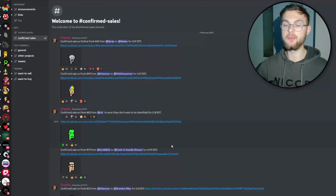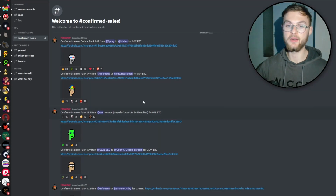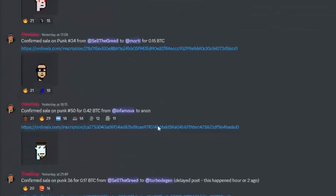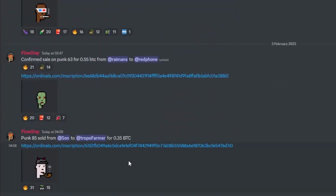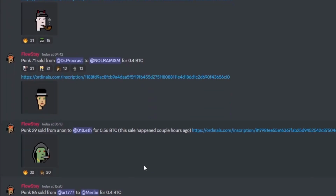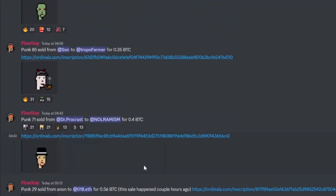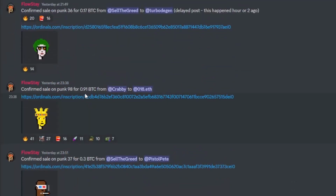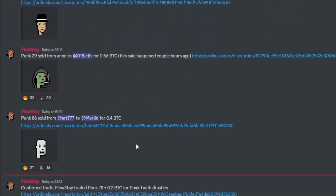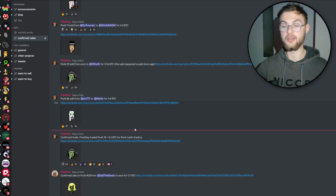So let me show you the multiple sales that we can find in the Discord server. As you can see, a lot of people made 2 or 3x profit on these, but if you scroll down, you can essentially see that a lot of people made even more money, 0.35 BTC, 0.4 BTC. There are also multiple sales over 0.5. I think the highest one is 0.91 at this moment, and I do expect the Ordinals narrative is going to pick up even more. A lot of people are going to buy even more.